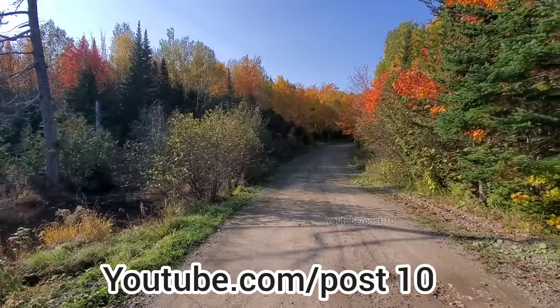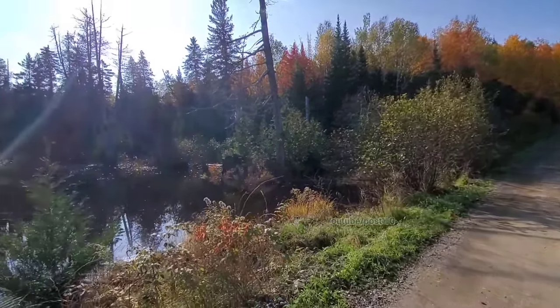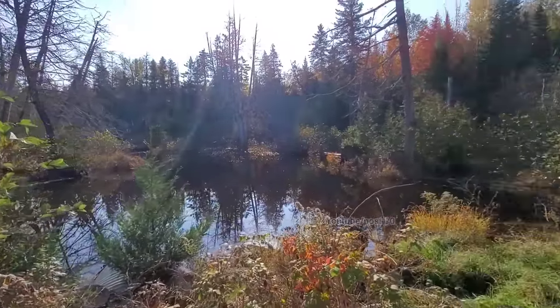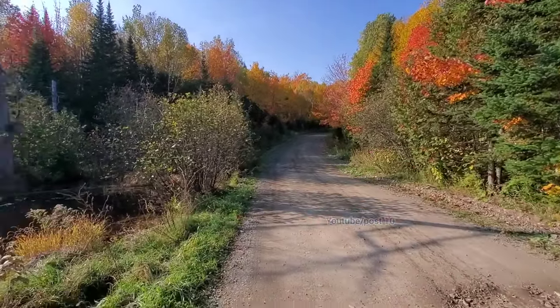Hey everyone, check it out. We have one pretty dangerous situation here involving the beavers. See this area that's completely flooding? You can tell right here during storms it's definitely making its way across the road.